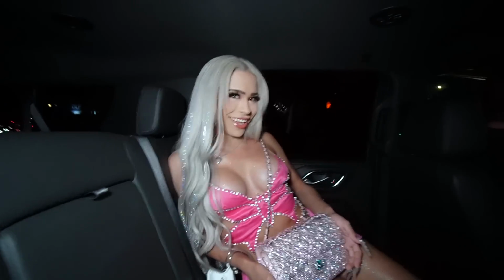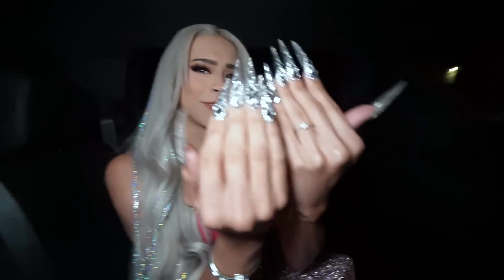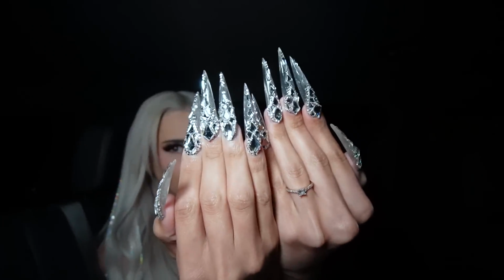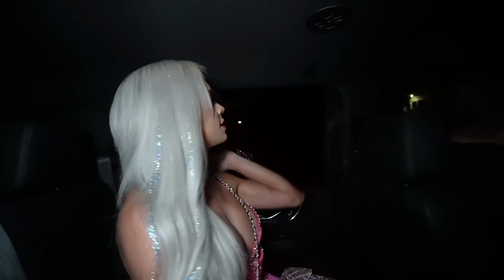They say like the friends you have the least amount of pictures with are like the true friends. Because we be doing the most crazy things that, like, we just forget to take pictures of. Show them your nails. Here are my nails. I want to do something natural. I don't want to do too much for the event. So these are it. And yeah, we're on our way to meet Paris Hilton.